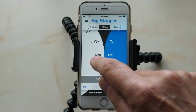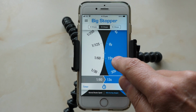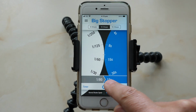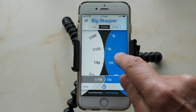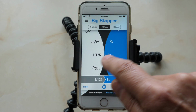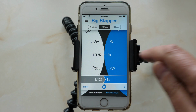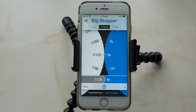So even though it says 1/60th of a second will become 15 seconds, it tells you here at the bottom. But when you go onto that one, it's telling you at the bottom here that it's 1/80th of a second that changes to 13 seconds. And the next one, 1/100, goes to 10 seconds. And then when we get to here, 1/25th, it's lined up across the middle, telling you what it is. And it also tells you across the bottom. So that's how the Lee calculator works.